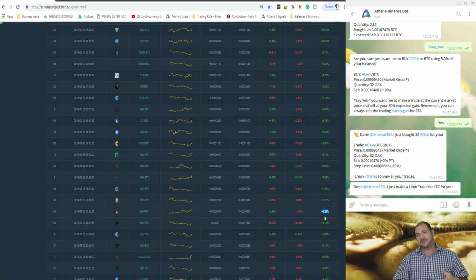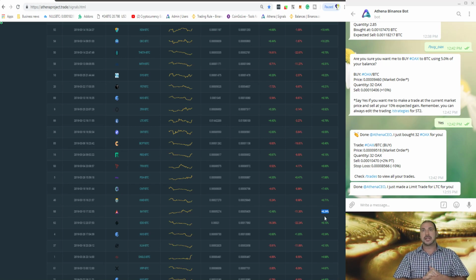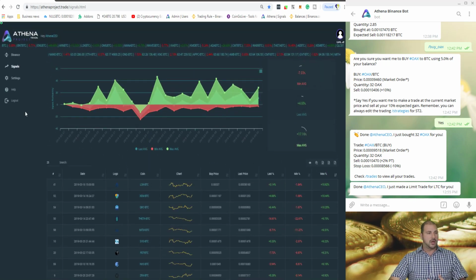And the whole point is, if you're averaging 10% per trade, let's say, and you're losing, let's say, 3% on other trades, you have a 3-to-1 risk to reward ratio, so you should do very well long term. So that's how that works.